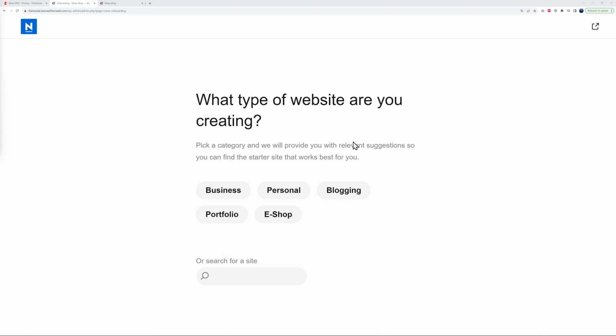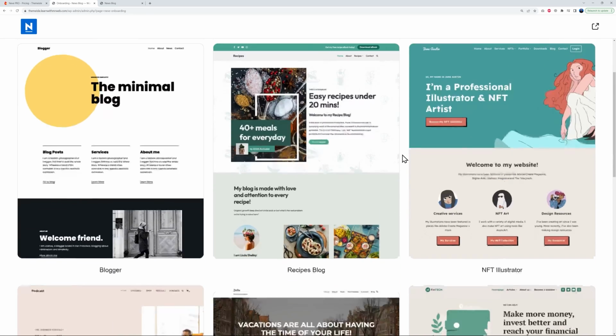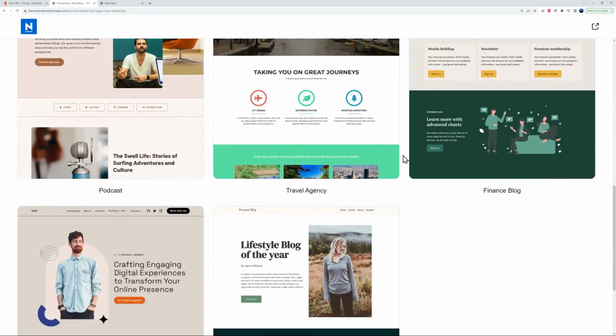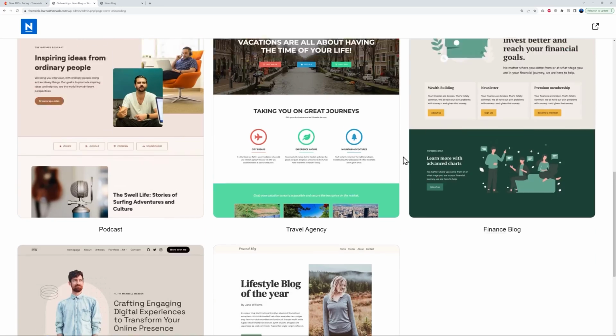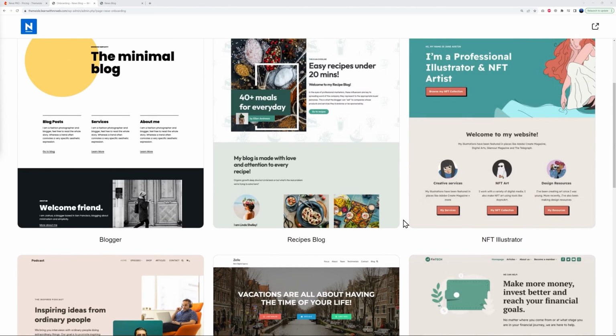And now we have a short setup wizard. So what are we going to build today? Well, it's a blog, clearly, so blogging. And now we can select among all these different options here. As you can see, they all look very, very professional indeed. So which one should you choose? Well, it depends really on the type of news website that you're building.